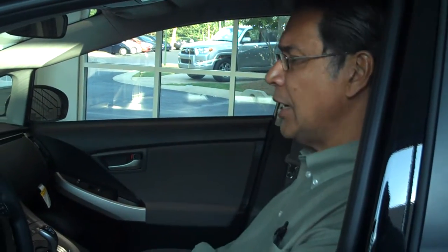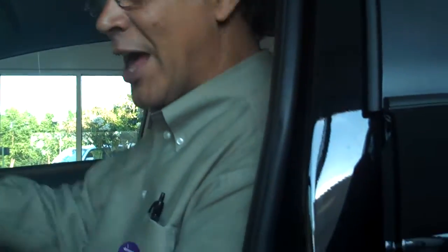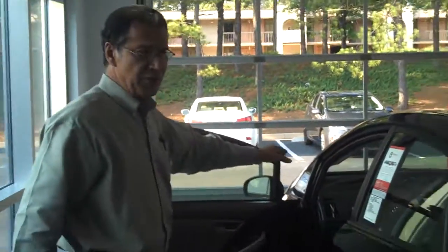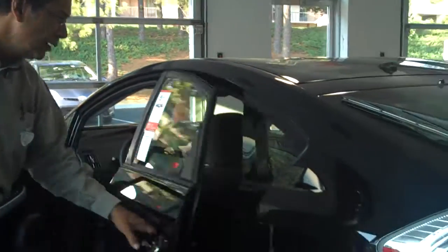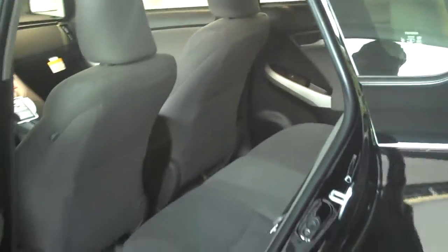But as you can see, I got leg room, I got headroom, I got shoulder room, and certainly it is enjoyable to be here. Let me show you the back. The back is no different. We're talking about the space that you have in the front of this vehicle is just like in a Camry. In the back, it is just going to be like a Corolla. Then again, there is a lot of room in this back.